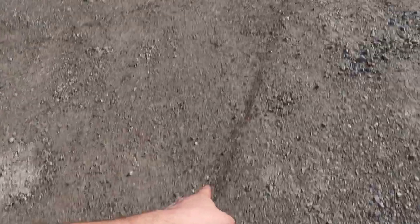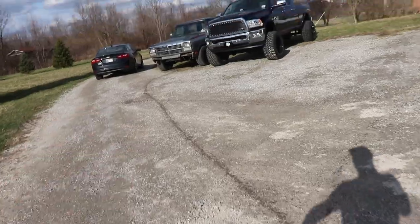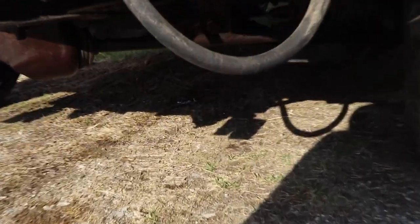Well, boys and girls, I don't think this old first gen is gonna last much longer. Look at this, this is a trail of fluid. All of this is from that first gen. Here's more, from where I turned around and backed up and turned around again. It's just soaked in fluid, and I don't even know from where. I know it's leaking from the rear main for sure. You can see that right there, possibly. Let me try to get a little closer.